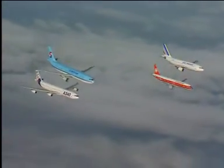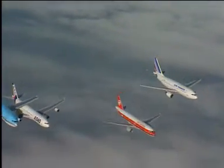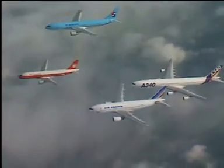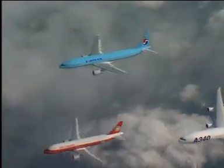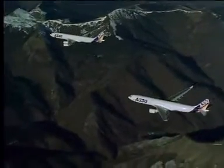Airbus Industrie has started to produce wide-bodies, A300 and A310, using conventional flight controls. Airbus has introduced with the A320 the latest concept of fly-by-wire technology, and this new family is now augmented by the A340 and the A330.